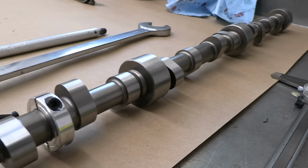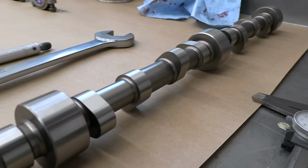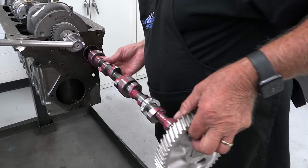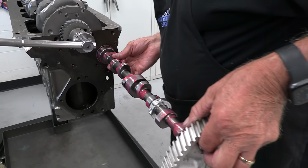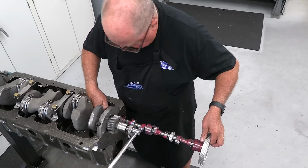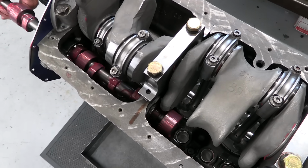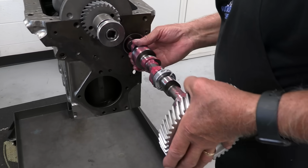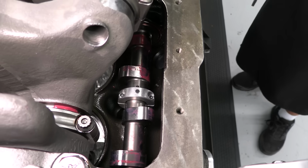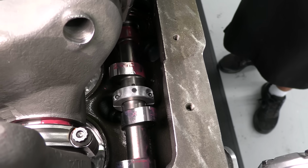This is a solid roller cam with 250 degrees of duration at 50 thousandths tappet lift for both the intakes and the exhausts. It's also equal lift for both the intakes and exhausts with 374 thousandths at the lobes. So with a 1.74 ratio rocker arm, that'll come out to 550 thousandths of an inch of gross valve lift. Notice the collar clamped onto the shaft of the cam just behind the second lobe. It's a custom touch that's cool as glacier ice, but we'll have to get back to that in just a minute.